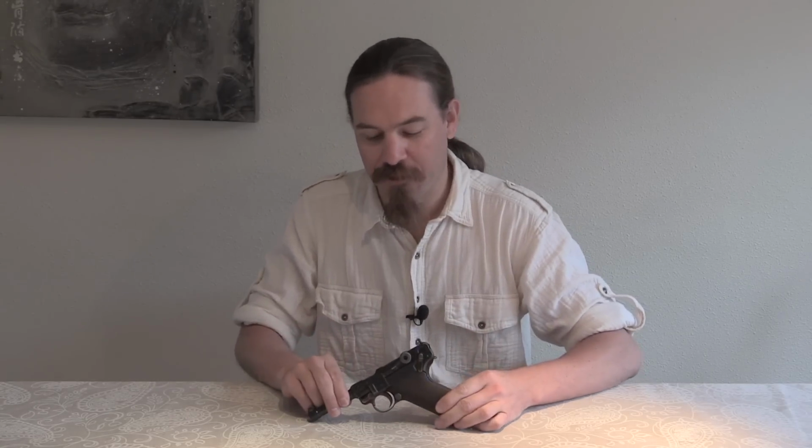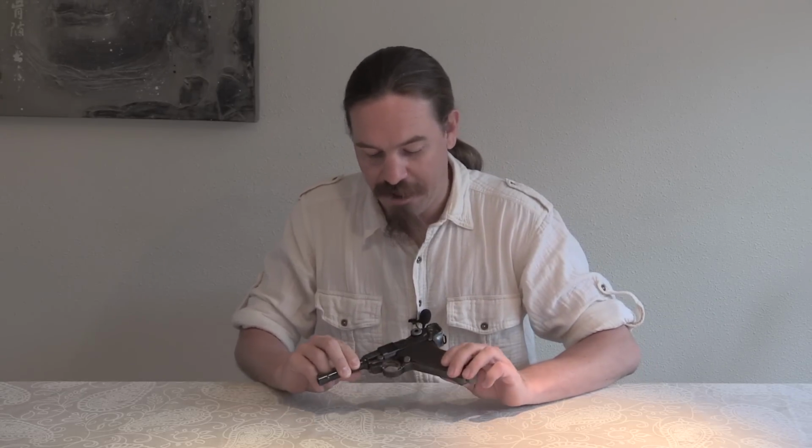I always enjoy finding guns that have not just historical provenance to one event or two events, but in the case of something like this, pretty much all of German 20th century history. Everything that happened there, this pistol was there to see. So that makes it something really interesting to look at and a really cool piece to have in a collection.